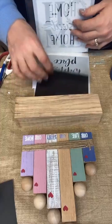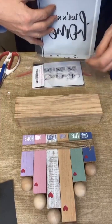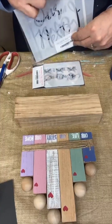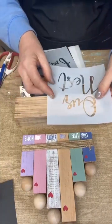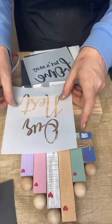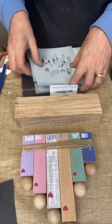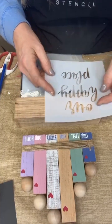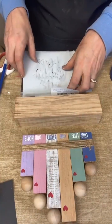I could do the whole block. I grabbed some of these because I wasn't sure what I wanted to put on there, but a lot of these would be great for a base. It's just a matter of putting them on there. And maybe my block is not quite wide enough for this. But let me see. This is our happy place. That won't quite go on there either.